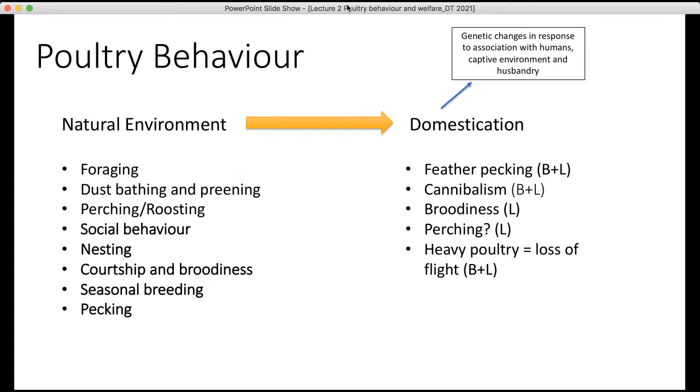And we'll talk about that at the end of this lecture. Broodiness is a natural behaviour of hens, but it's one that we want to suppress because when they become broody, they can be a bit cranky and difficult to deal with, and also they stop laying. Perching, I've put a question mark there because it actually seems that perching is a learnt behaviour. So if you rear layer birds, for example, in a shed with just litter on the floor and no furnishings where they can perch, later in life they're unlikely to perch because they haven't learnt it or practiced it. So yes, it is a natural instinctive behaviour, but they have to learn it.